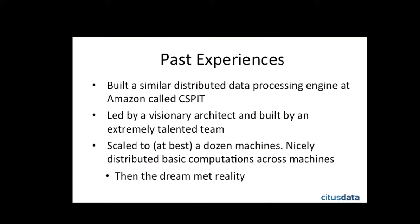Okay, going all the way back before Citus, the first distributed database that I worked on was called CSPIT. This project was led by a visionary architect and involved some of the smartest developers I knew at Amazon. And we knew quite a bit about distributed systems. In fact, we easily knew about the next 8 or 9 slides or so. Still, the project, CSPIT, never saw the light of day. On the technical side, we scaled out to 6, 7, let's say 8, 10 machines, and then started running into scalability problems.